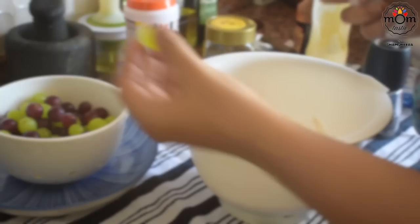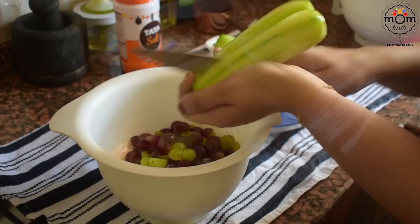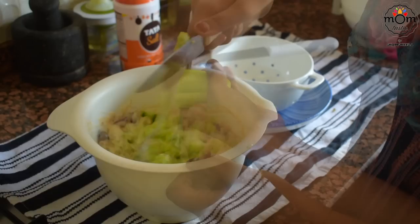Now chop the grapes into whichever size you want, or you can even add them as such. To this I chop 2 large cucumbers. I added 1.5 first, as these cucumbers were large in size, but then there was enough dressing, so I added the rest half. Keep that chilled in the refrigerator until served.